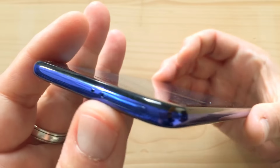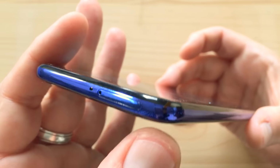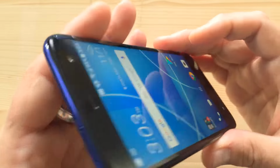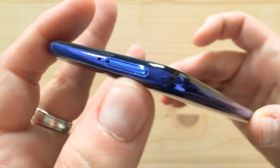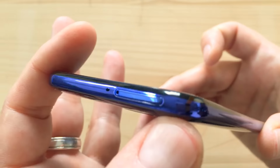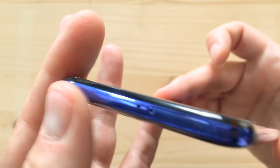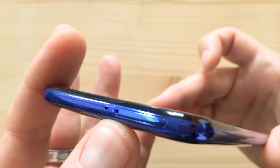On top here, you have a SIM slot. So this has 3 gigs of RAM and 32 gigs of storage, and a Snapdragon 630, as I said. In the SIM slot here is also a micro SD slot for up to 2 terabytes. See, it's 2 terabytes. Here you can really see this is made of plastic. You can see some of the molding and mold lines. It's not that great. And there's a secondary microphone that's right next to the pinhole for the SIM card.